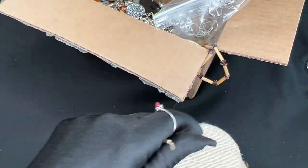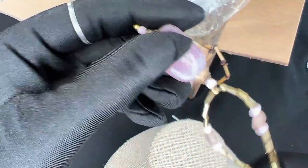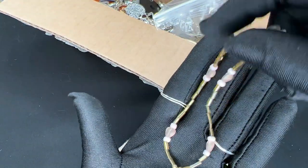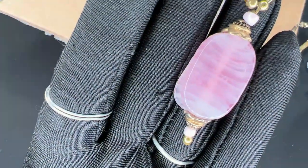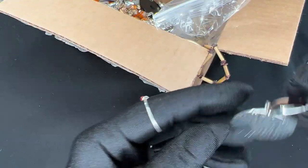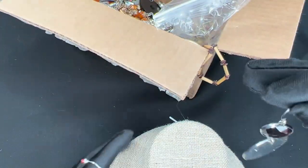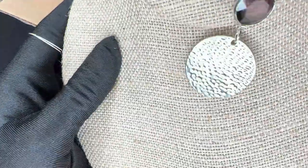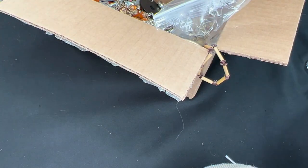Pretty. The only thing with these beaded things on the plastic is it doesn't sit. See? They don't sit nicely on your neck. So maybe this was made by someone. But anyway, the stone is pretty. Here we have an earring. Nice drop earring. I like that. It's pretty. Hopefully I'll find a match on that.